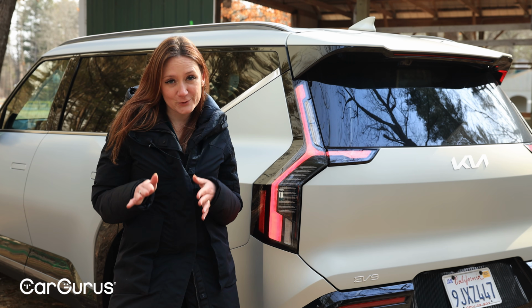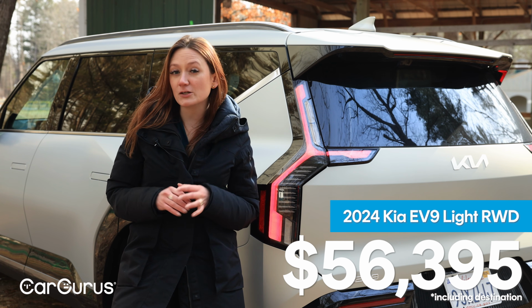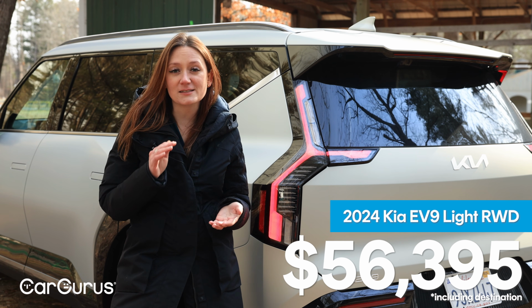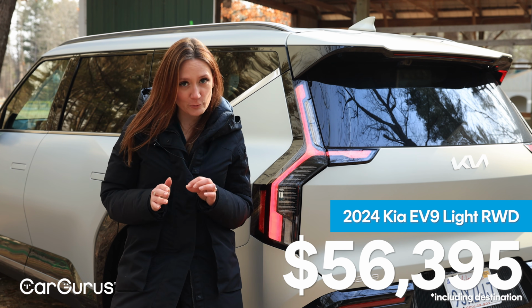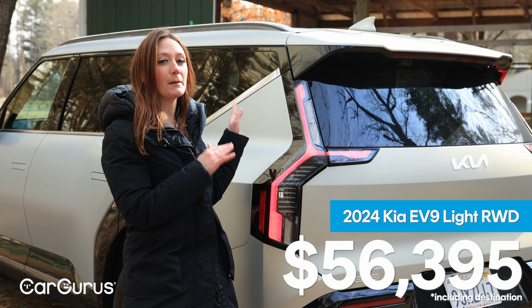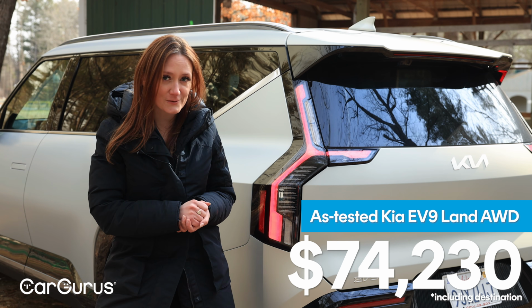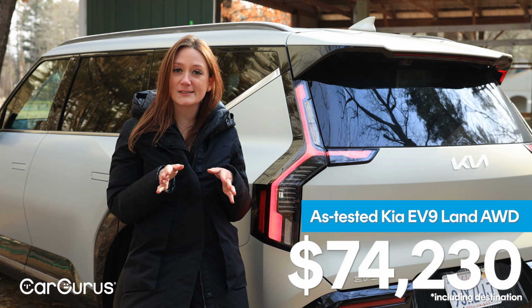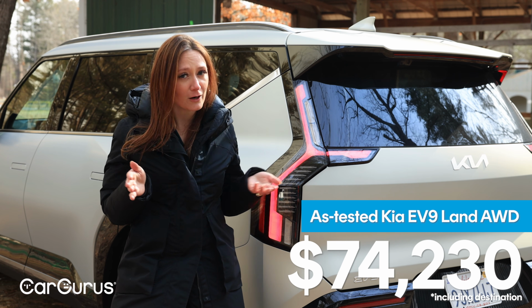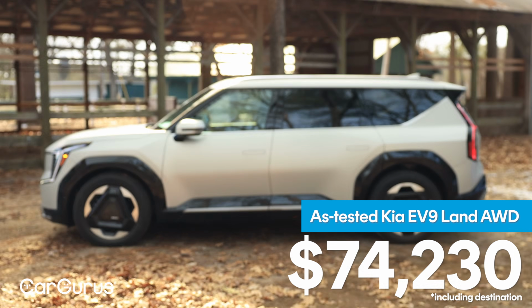Base price for the 2024 Kia EV9 is $56,395, including destination. That's going to get you the light trim and rear-wheel drive with a 230-mile range and seating for 7, because you will have that bench seat in the middle row. This one stickers for $74,230. That includes destination, also carpeted cargo and floor mats, the towing package, and this fabulous color.